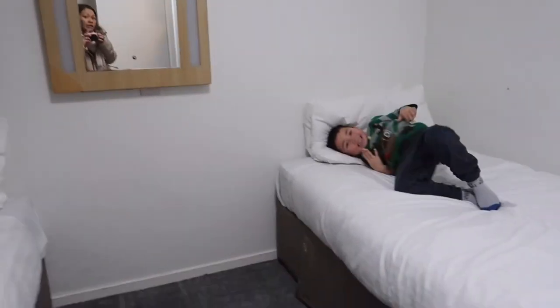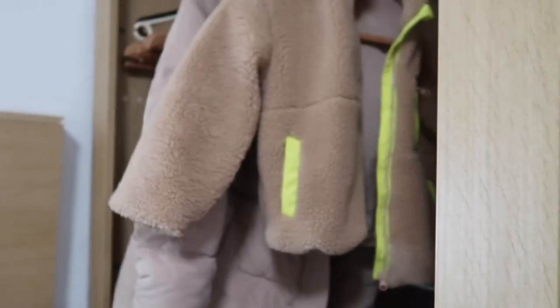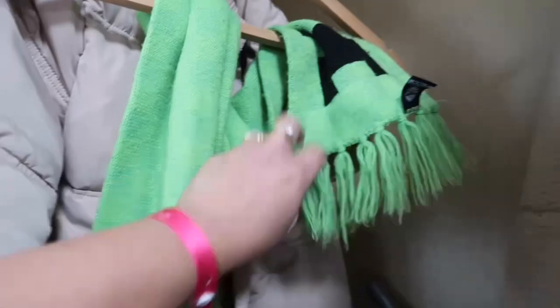Right, I'll make a coffee, guys, for me and hubby. There is a hanger here, so I will put the scarves. Noah just put it on the floor. Yeah, but I need my battery, okay? Yeah, it's fine.